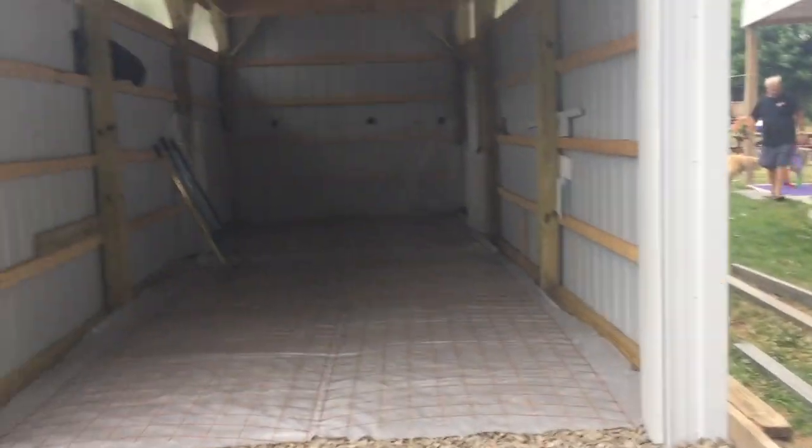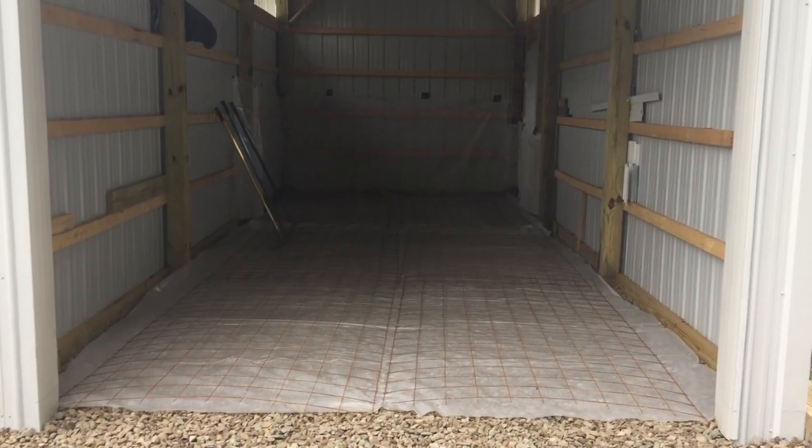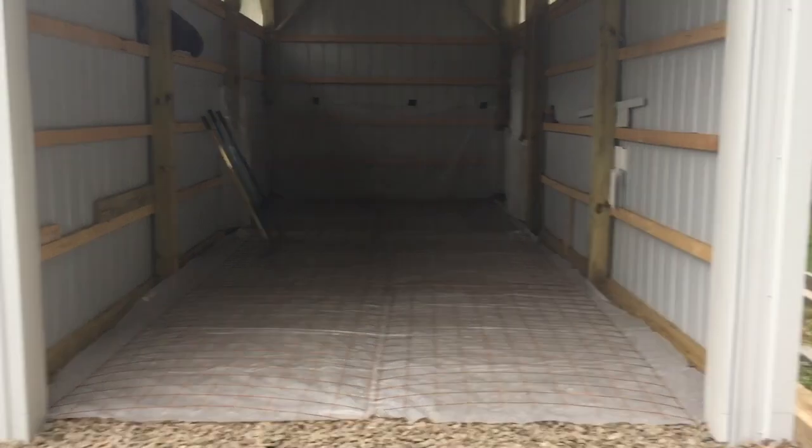Got the track buggy. I'm gonna use that today to do the back, and then we'll pull the truck in after that. After we get about half done, we'll pull the truck in.